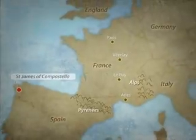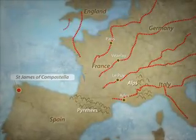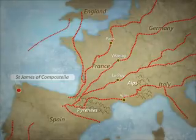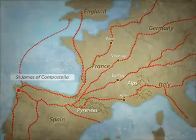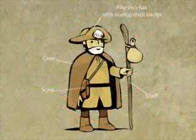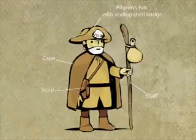The pilgrimage to Compostela is one of the greatest pilgrimages in Christendom. The pilgrims used to follow the trade routes all the way to the legendary tomb of St. James in Spain. At night time, they would generally make a halt and request charitable lodgings in one of the monasteries that they encountered along the route. Pilgrims wore a special costume so they could be easily recognized.